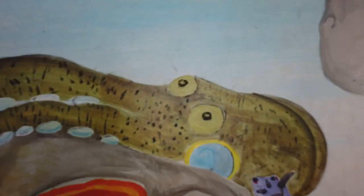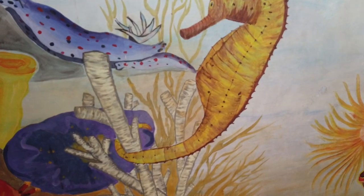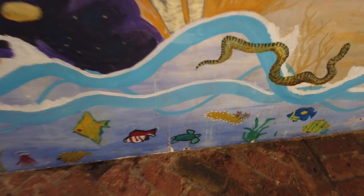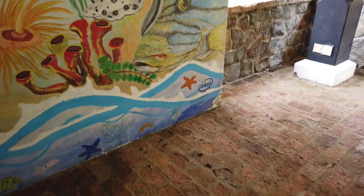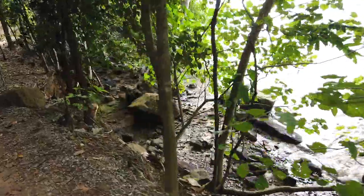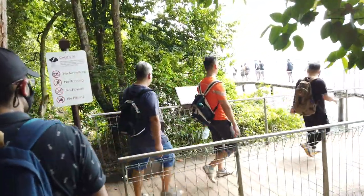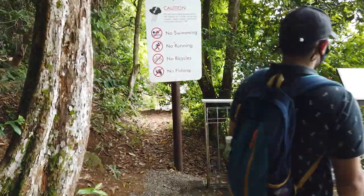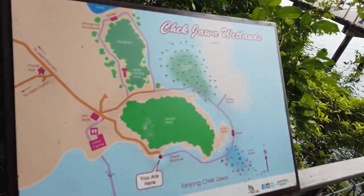What is this octopus doing here? Just lazing around, relaxing, enjoying vacation. Seahorse have nothing to do looking at the octopus. Look at this tortoise. This entire sea is powered by intelligence. So this is the map of Boardwalk.